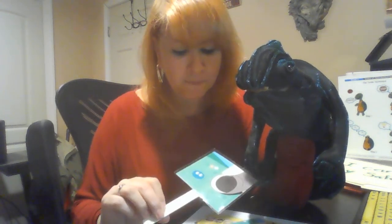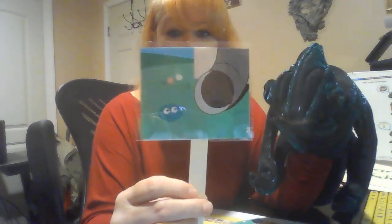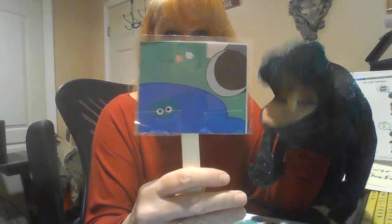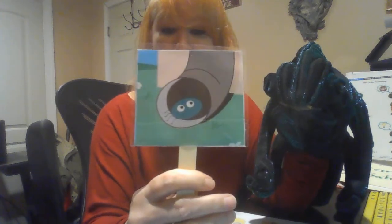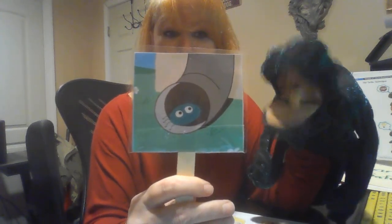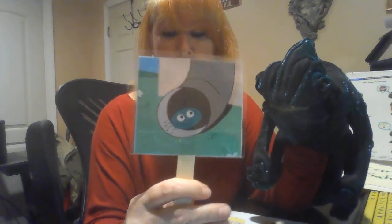The itsy bitsy spider went up the water spout. Down came the rain and washed the spider out. But out came the sunshine and dried up all the rain. And the itsy bitsy spider went up the spout again.